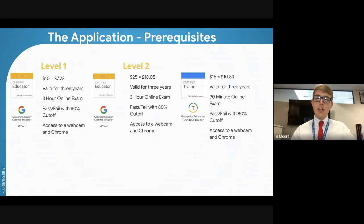Now, to get training, you do need to have what's called a trainer skills assessment. It says it's a 90-minute online exam. If you've done level 1 and 2, which you have to do to get to the skills assessment, to be honest with you, it doesn't take you much more than 20 to 30 minutes. There's nothing that should surprise you in there. It's actually surprisingly easy. You think it's almost too easy, but you have done it, and it is valid for 3 years after you've completed that skills assessment as well.